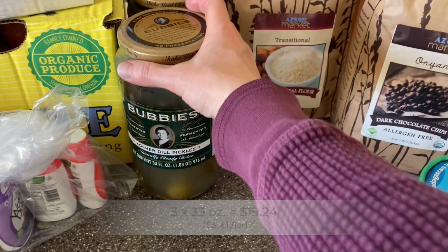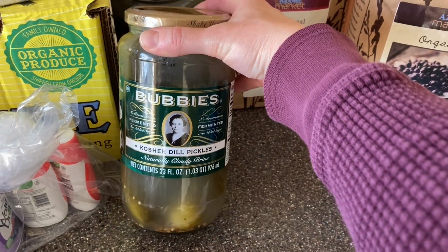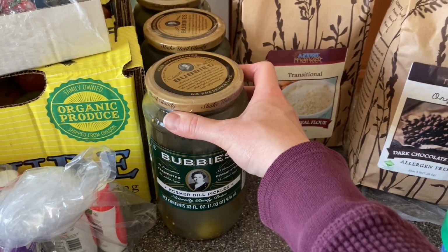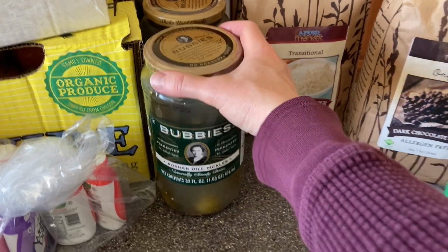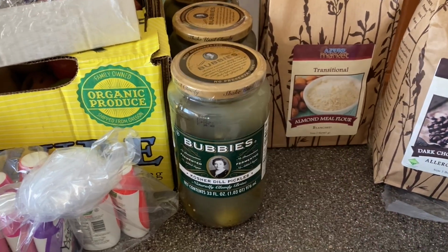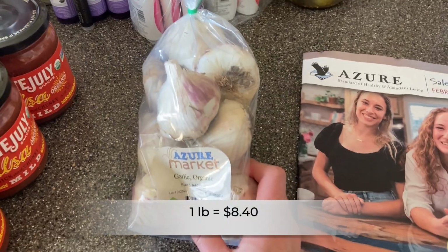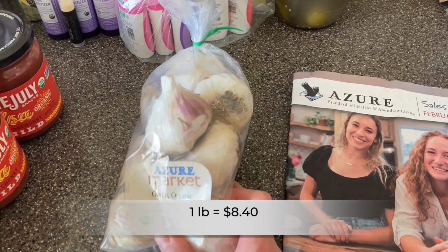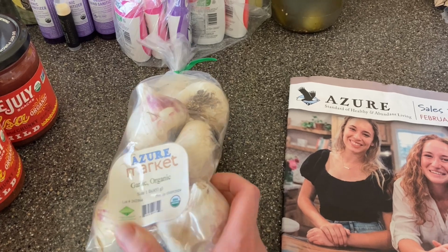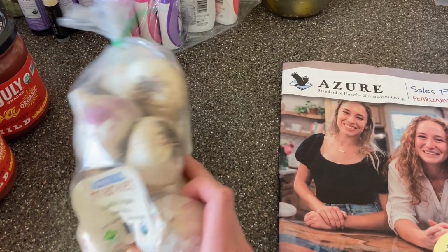And then 3 jars of the Bubby's kosher dill pickles. These are lacto-fermented, and we have these with lunches, for snacks. I'll chop them up to make tartar sauce and anything else that requires pickles. And then I got 1 pound of garlic heads, and I'll hang this in our food stash area in a bag to get air, and that way it'll keep longer.